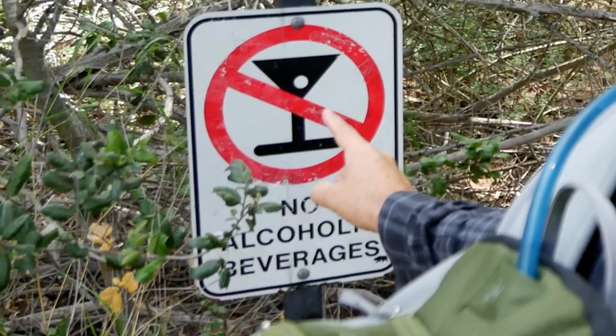One of the funny things is this sign, no alcoholic beverages. Okay, no martinis on the trail. That's how you know you're in the Palisades, when the only alcoholic beverage they can reference on the sign is a martini.